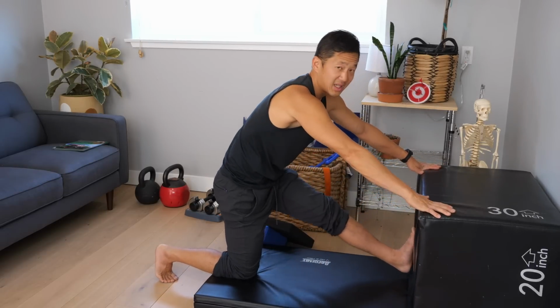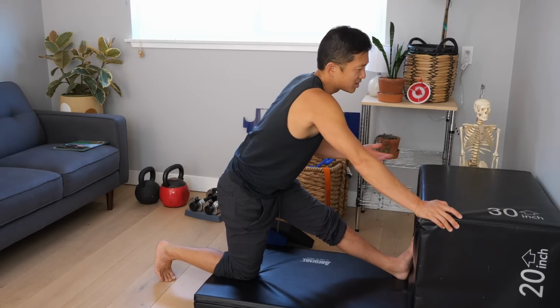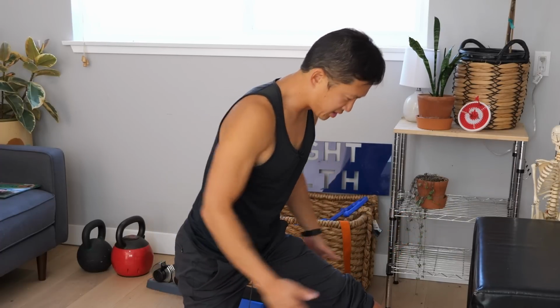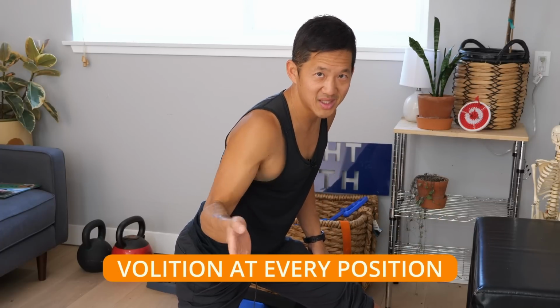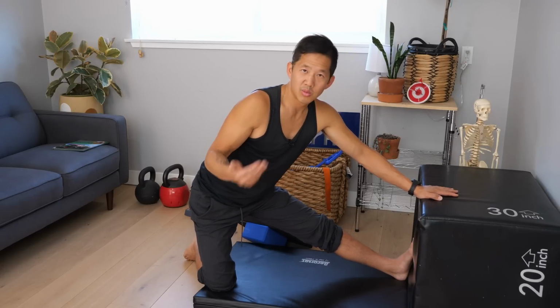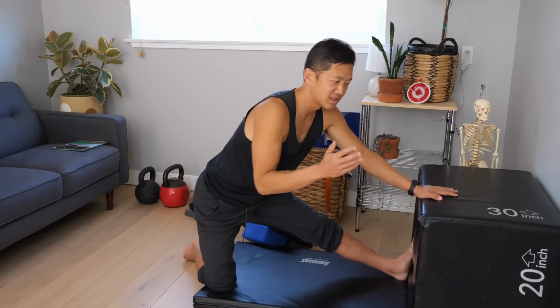Again, do both sides. Do them for at least 1 minute, and for the weaker, stiffer side, make sure you do extra. And again, if you feel like you're stuck, like you have to be in this position or you have to be in whatever position, work on creating options. You want volition at every position. If this feels hard, work on it. If any position feels hard, work on making that position feel easier and more natural and smooth.